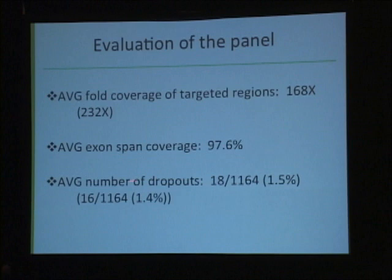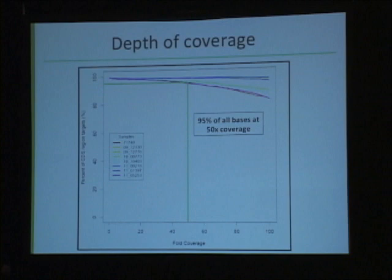The average number of dropouts across the SOLiD 3+ and 5500 was 18, or 1.5% of the exons. And on the 5500 alone, 16 is the average number. So this slide shows the depth of coverage for one of our runs. We barcode 8 samples and run those all in the same lane. And you can see that 95% of the bases have at least 50x coverage for all of the samples, and we've seen very similar results for all of the runs that we've done thus far.